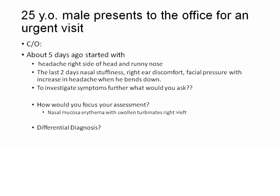So I have a case here. A 25-year-old male presents to an office for an urgent visit. He complains that about 5 days ago he started with a headache on the right side of his head and a runny nose. The last 2 days he's had nasal stuffiness, some right ear discomfort, some facial pressure, and he still has his headache, and when he bends over, he gets a really increased headache. So to investigate symptoms further, what other questions would you ask this person?